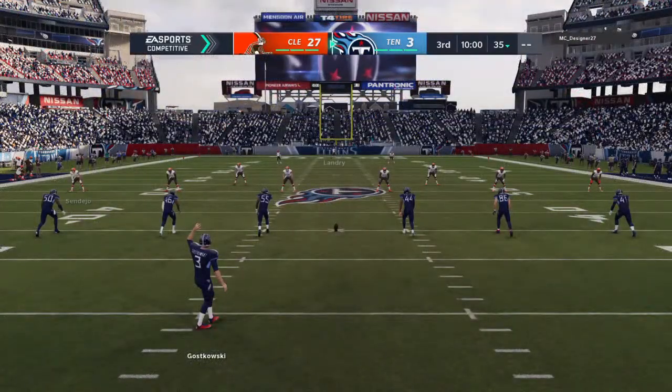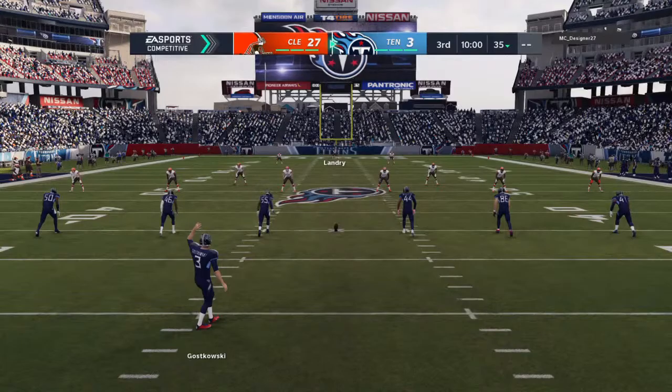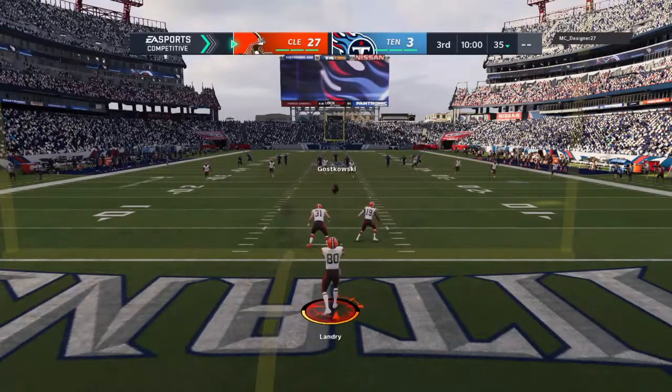Stephen Gostkowski set to kick off. The Browns are going to get the second half kickoff, and they've got this lead as well as we are back and underway.